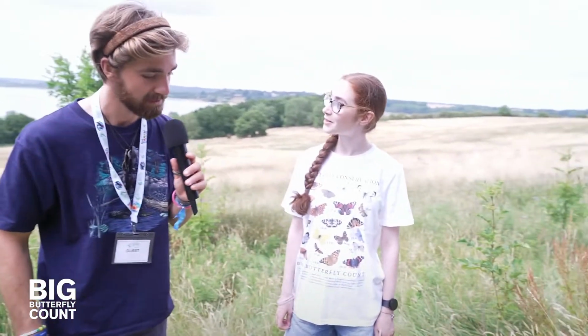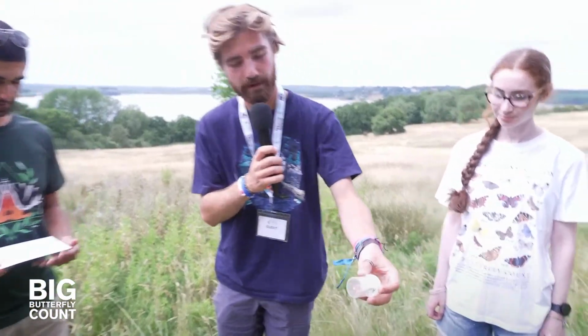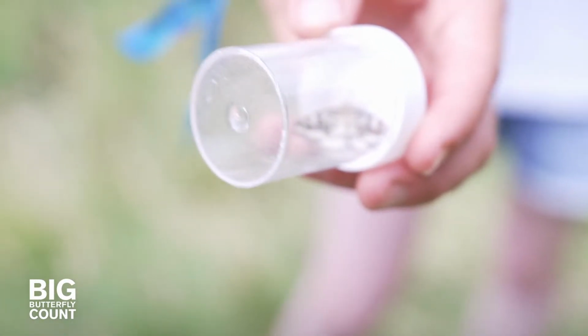But we've got another one, don't you? You have another moth to show. You don't have another moth. That's me then. So I have the magpie moth. Where is it? There it is. Again, a beautiful little moth, and you can see these out in the daytime and the nighttime.